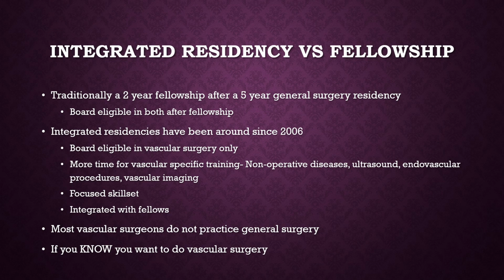A definite negative of doing this is, before, when there were just fellows, you had to have general surgery residents to help run the service. But since those spots are now being taken up on the vascular services by the residents, most of the general surgery training programs at the same locations give you less time on those services, so you get less exposure to vascular surgery as a general surgery resident than you may have in the past.